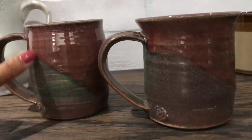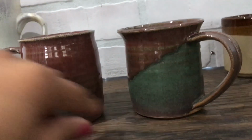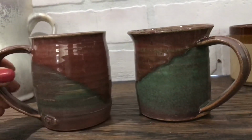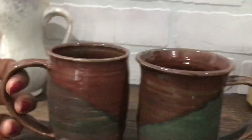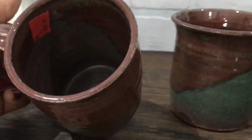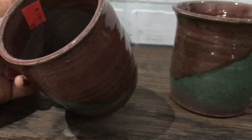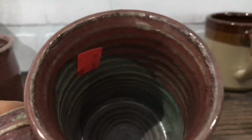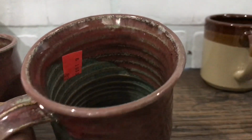Now this one actually has more hints of green. This one has a little less, but on this side it has a little bit more. It's just perfectly imperfect, and that's what makes them so awesome. Now taking a look on the inside, you can see how beautiful that is. They were only 89 cents. I do believe these were regular price that day. These weren't on any kind of sale or anything like that, so I paid the 89 cents.